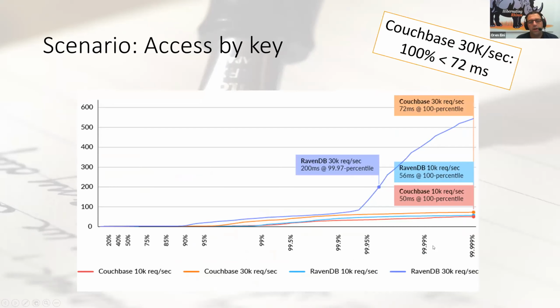Okay. Now, we also tested what's going on when we query by ID. So if we know what the ID is, what do we see? And this is where Couchbase actually shines. It was able to process everything really, really quickly, 100% in 73 milliseconds, and this is under 30,000 requests per second. RavenDB is only at 99.97%, and again, 30,000 requests per second.